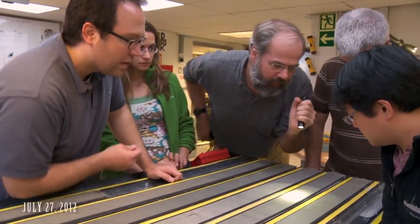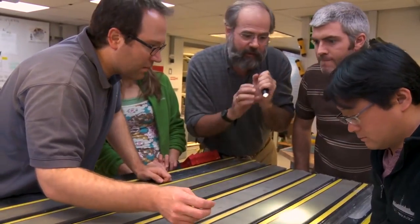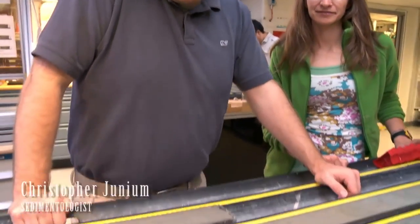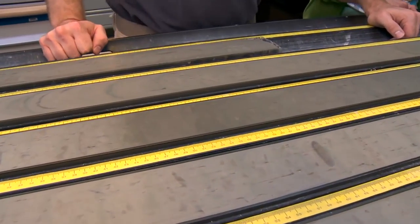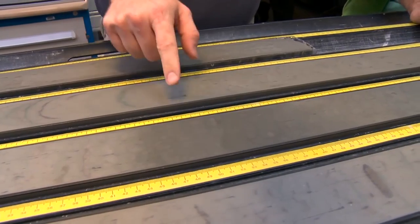This is a core, or this is a site anyway, which will go down truly in history, I think. Because we have by far and away the most detailed record of this transition into a fully glaciated world that exists anywhere on the globe, right here. This is pretty cool. If you see right here, we have this transition from dark clay to light clay. It doesn't look like much, but ask Antarctica what's going on, and it'll be no ice and ice. No ice on Antarctica, ice on Antarctica. You can just see it.